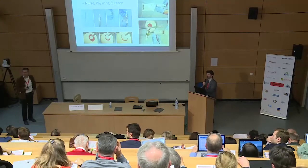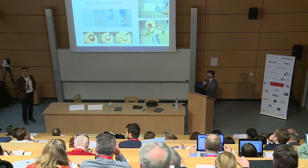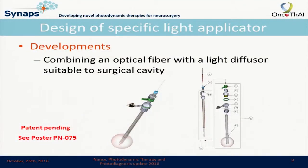You made some measurements when the central diffuser is dislocated a little bit? It could not be dislocated because that's the design of the device. There is some kind of fiber guide here, and we can see there is a transparent segment here, and the optical fiber is stopped in this part. And this part is right in the center of the balloon. So it cannot move inside the balloon. So foolproof. We hope so.